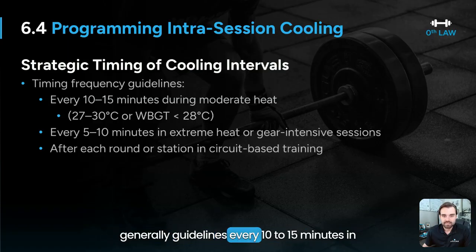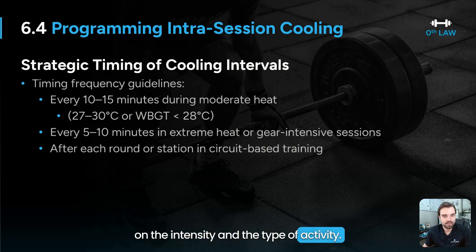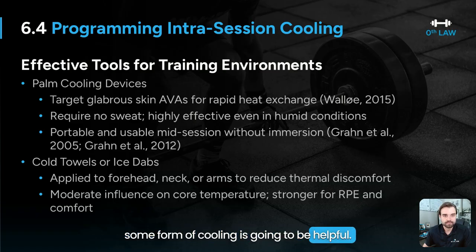Generally, the guideline is every 10 to 15 minutes in moderate heat when possible, and in extreme heat as frequently as possible. That is going to depend a little bit on the intensity and the type of activity, but really every opportunity that you can implement some form of cooling is going to be helpful.